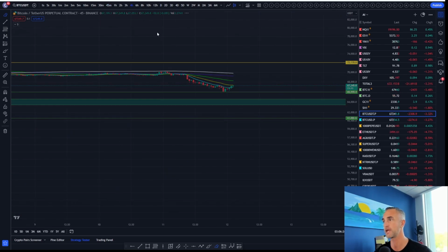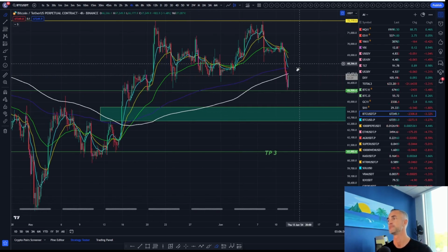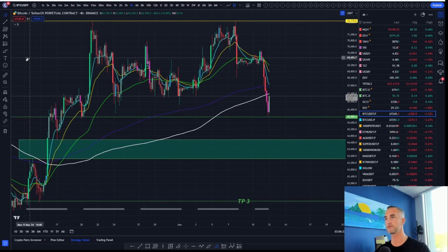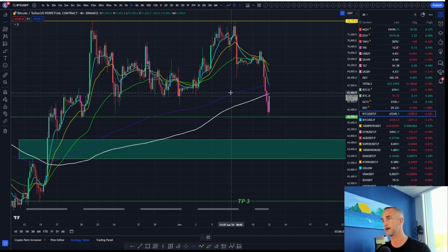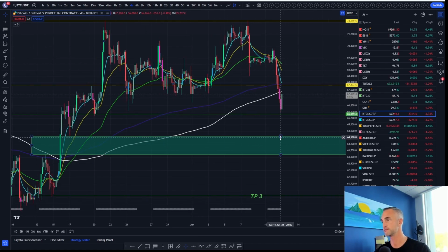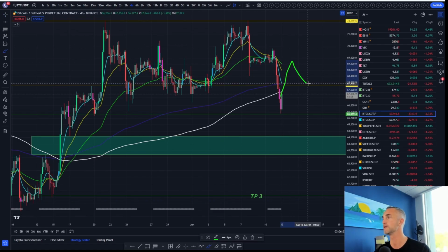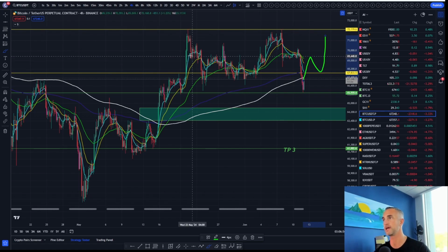Additionally, the bull case here on Bitcoin, if you ask me, is that we really quickly reclaim the 200 exponential right here, coming in at 67,800, back above there. So if we did something like this, we pop up here and make a higher low, and then potentially we could look at another run at the top side of the range.